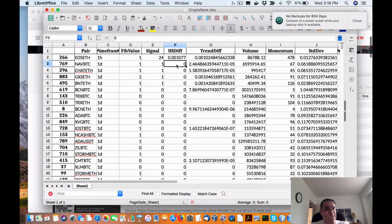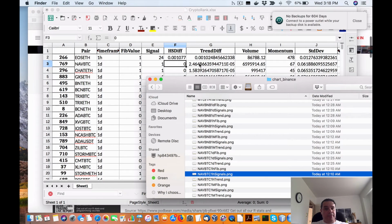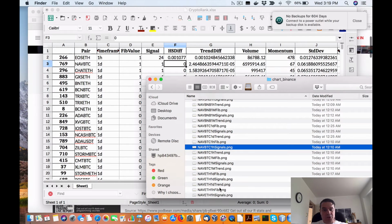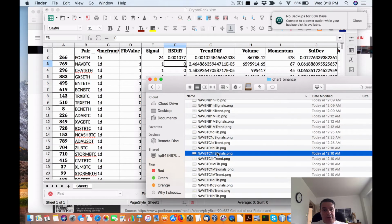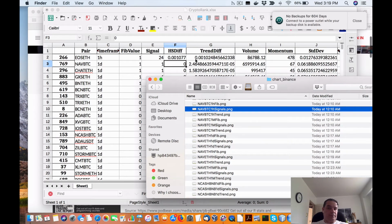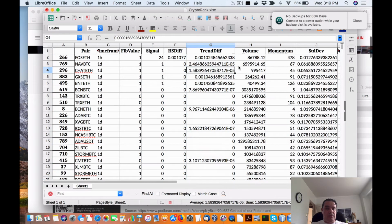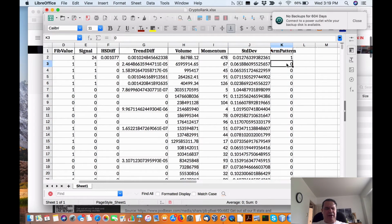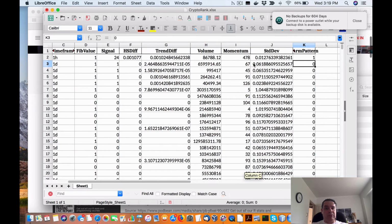If I took a look at the head and shoulders of this thing, it probably doesn't even generate one. Yeah, see, there's no head and shoulders generated on the daily. So that's why it's 0. The trend we talked about, and he's shown you, the volume is very high, which is good. Momentum, statistically, I could probably pull up the chart for that. Same with the standard deviation and the pattern. There is no harmonic pattern for this.